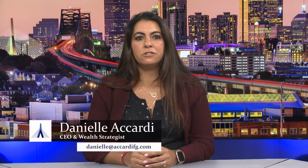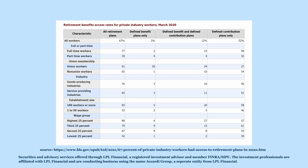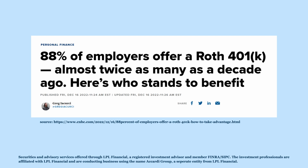If you work for even a moderately sized company, there's a decent chance that they offer you some kind of retirement plan, like a 401k. According to the Bureau of Labor Statistics, as of 2020, 67% of private industry workers had access to employer-provided retirement plans. And among those employers, about 88% also offer a Roth 401k option. So, given a choice between the two, how do you decide which one may be better for you?